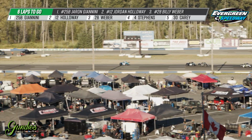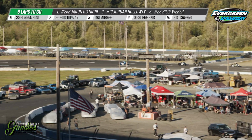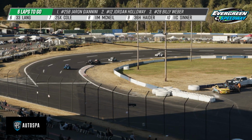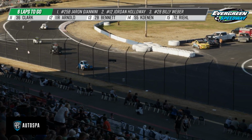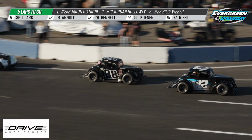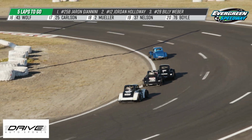Contact once again with Billy Weber. Billy Weber all over that back bumper of the 12 of Holloway, and it's not going to be long before that back bumper of the 12 car is going to be hanging off, same way Billy Weber's is. As they continue to battle, and way down low goes Billy Weber in the 28. Somehow Holloway is able to keep it off of the 12 as they continue to battle, just 5 laps to go.